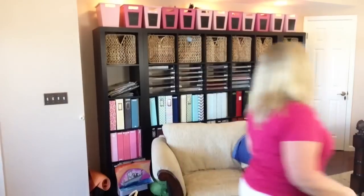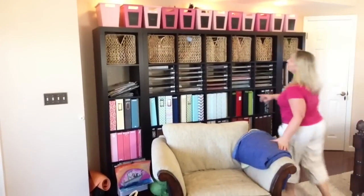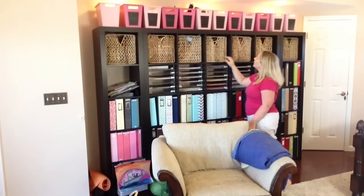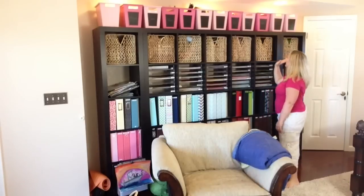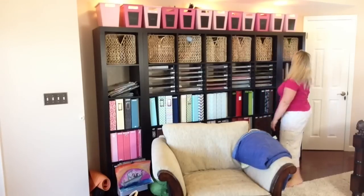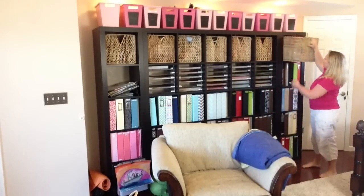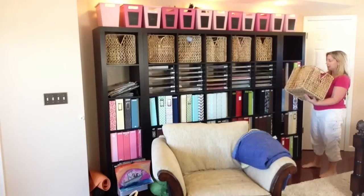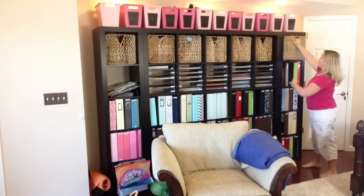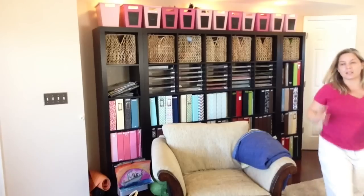So I'm thinking about rethinking. I like the way these look. So there's yarn, picture frames, ribbon, kids' crafts, and more random organizer-y things. And honestly, that row of shelves just kind of collects dust. So it's a huge waste of space.